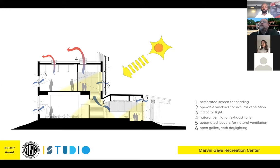So what this is, again, operable windows in the program spaces with an indicator light that turns on when the weather station on the roof says conditions are right. That tells someone they should open the window because it's really nice out. As they open that window, the mechanical system goes into passive mode. Solar powered exhaust fans, which are number 4 up on the roof, kick on. So we're drawing cool air in low where the people are and then exhausting that hot stale air out through the roof. You can see keynote number 5 on the right hand of the building.